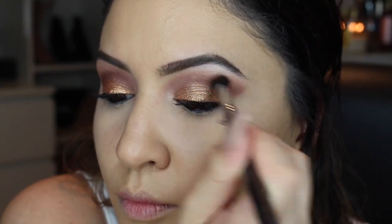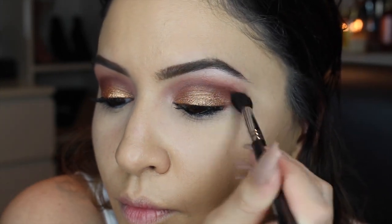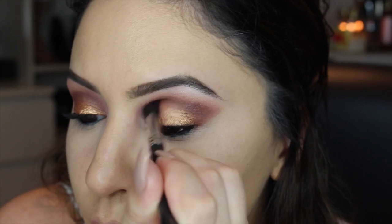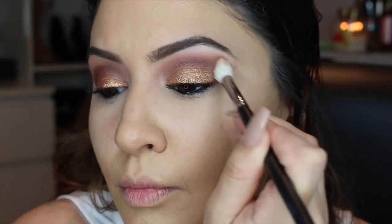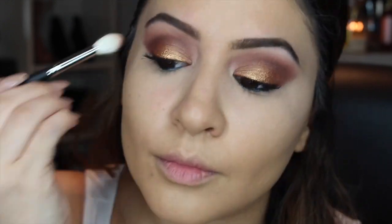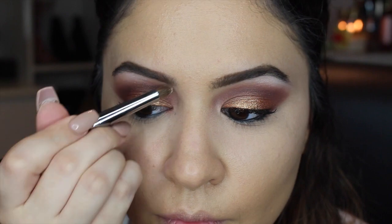This isn't part of the Kathleen Lights quad, but these eyeshadows are $5 each, and they are so pigmented. So these are just one of my favorite shadows. Every time I wear them, I'm like, why don't I wear them every time I wear makeup? Because they just blend out really, really nicely, and they look amazing. So the quality is definitely there.